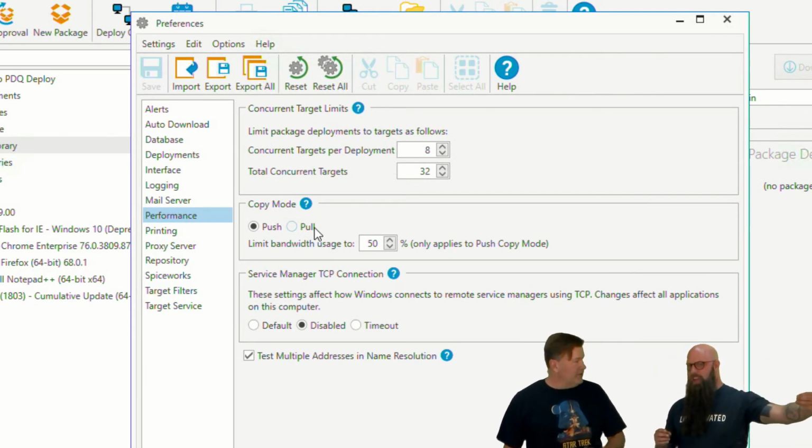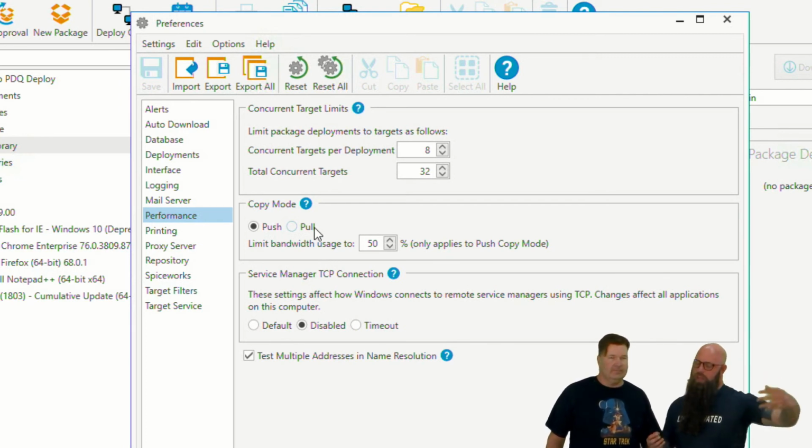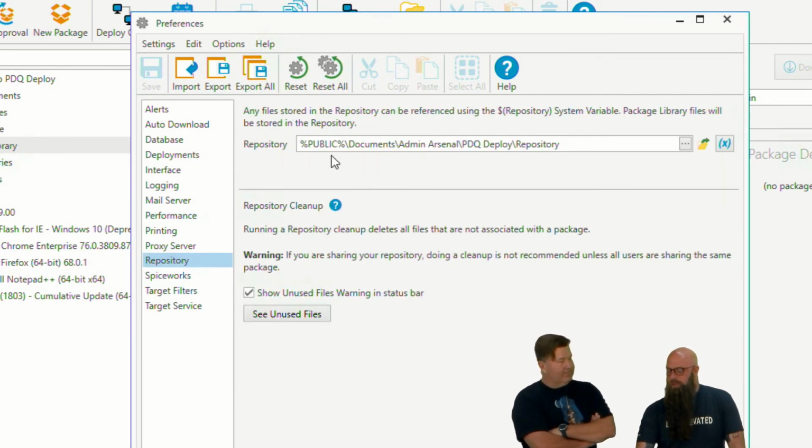If their local copy, generally, yeah. If you're using DFS, then it pulls from their local DFS namespace, and that will help your load balancing. But pull is important. It's just that once again, once you do pull, your repository, whatever that variable is, needs to be a UNC.